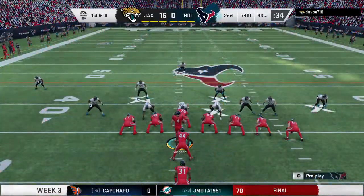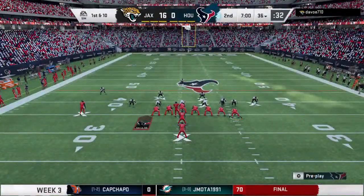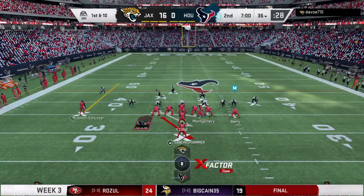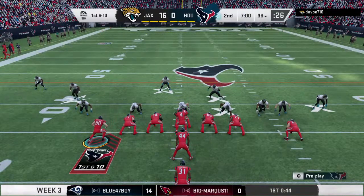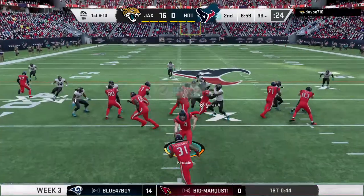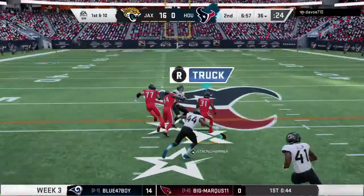On the ready. 44's Mike. Check. Danny. Yep. Check. Motion to backfield. Motion to the backfield. 44. Mike. 44. Ready.